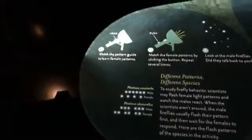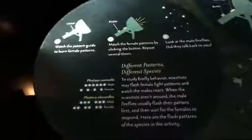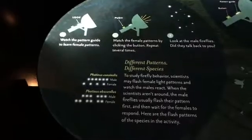So this one's all about fireflies. Looks like different fireflies have different patterns, which is really interesting. So there you go, there's the firefly patterns. You can see it blinking there. It's turning out kind of a white light on the screen, but here in person it's actually more of a green.